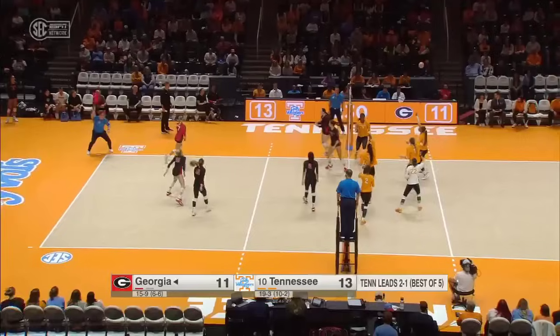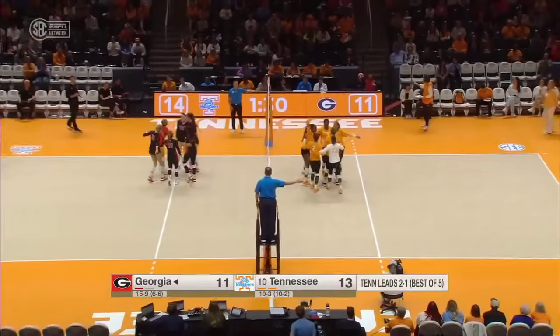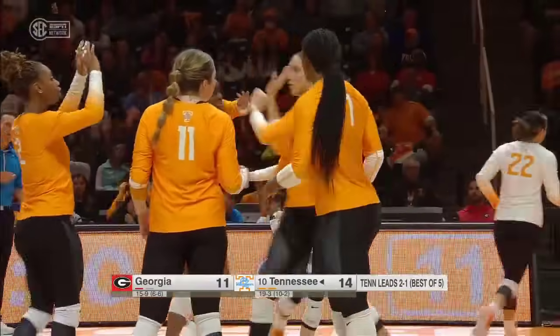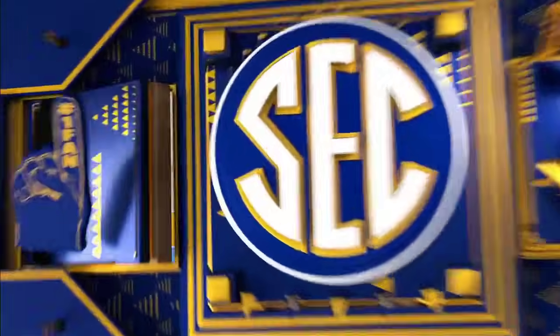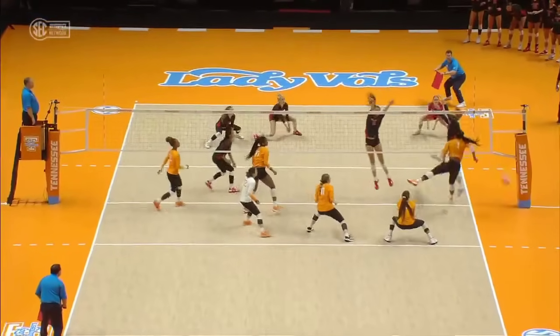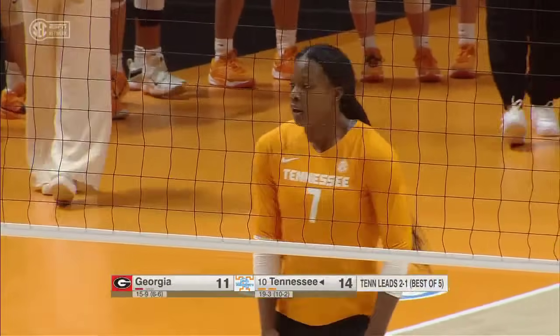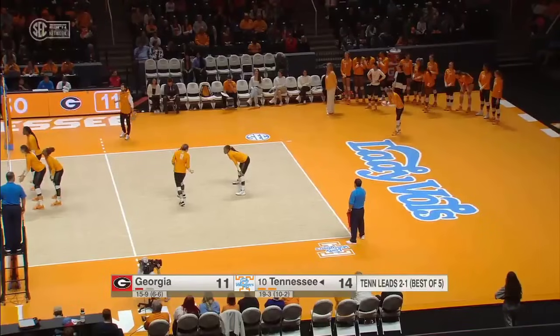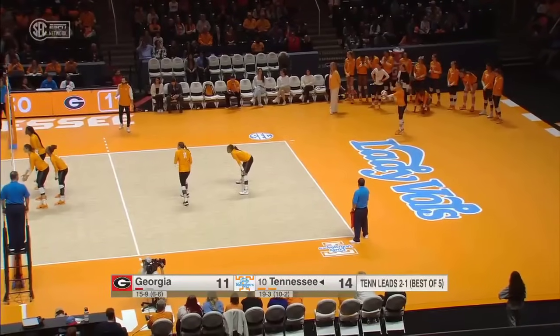Kerr backs at Fingal. That's blocked wide. Point Tennessee. Hey, the block was there. It just wasn't necessarily pointed in the right direction. Morgan at this point is really able to swing wherever, and she's able to get points. Lady Vols by 3. Morgan Fingal up to 20 kills on the night.